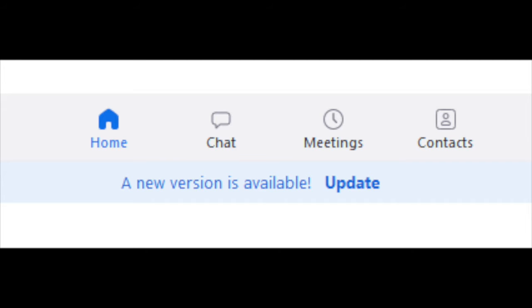When you launch Zoom, whether you're on a Mac or a PC, you may see at the top bar underneath where it says Home, Chat, Meetings, and Contacts that a new version is available, and there's an update button you can click on. Please do that. If you don't see that, it's a good idea to check anyway.